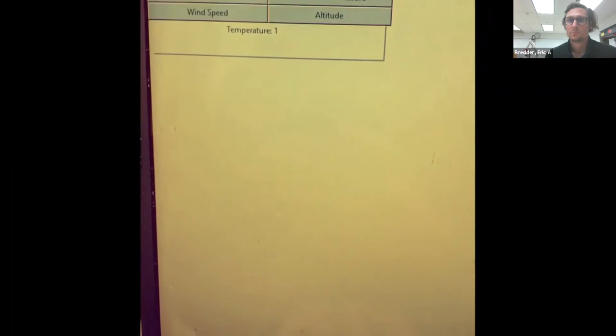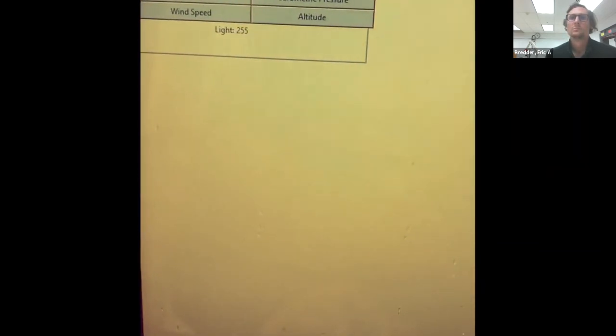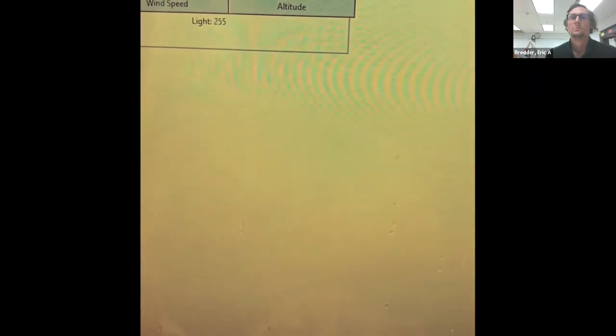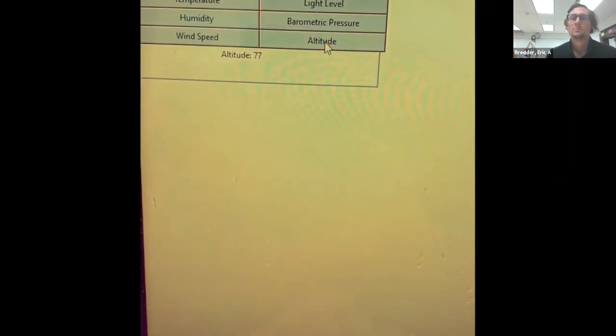So here we go. Temperature, 1 degree Celsius. Humidity level, 67. The light level, 255, so it's registering, it's pretty bright out. Barometric pressure, pretty low at 1004 millibars. And we're sitting at 77 feet.